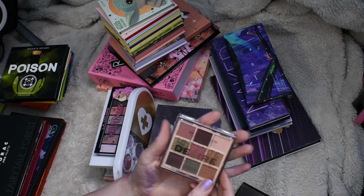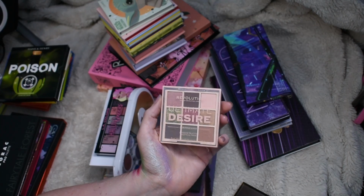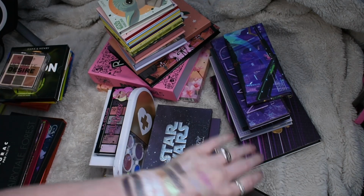All right, this is the Revolution Ultimate Desire palette, and it's kind of modeled after those Huda Beauty palettes, but I like that this one has these pops of green along with the kind of mauve tones, so I will definitely try that one out before I decide about it.